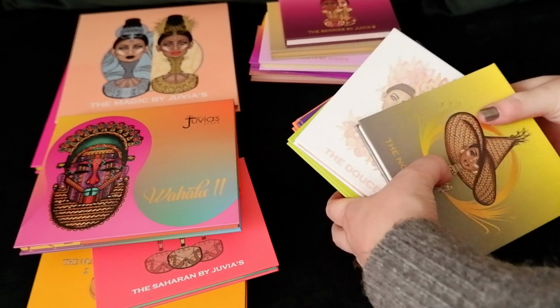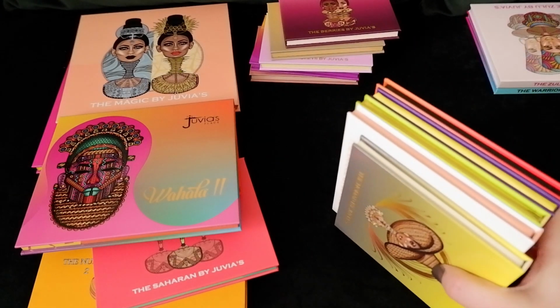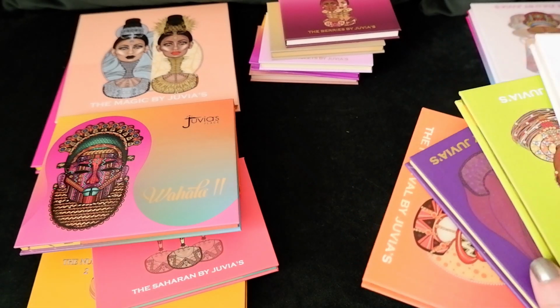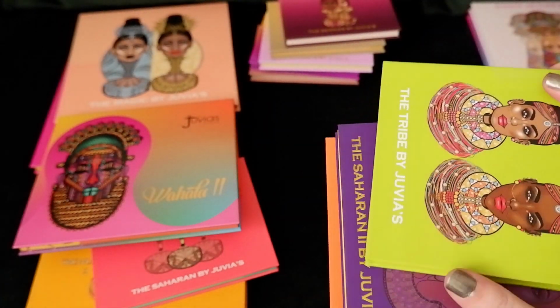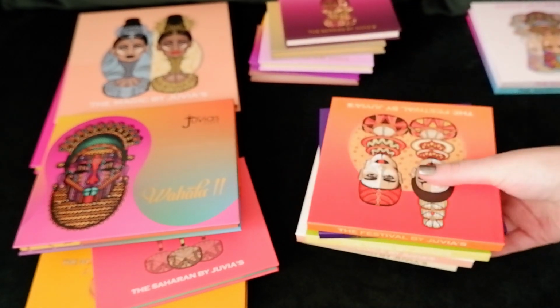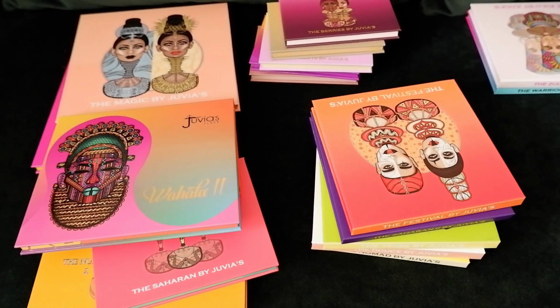However, save for these two, this little stack I know I will never touch. These are just staples in my collection by now, and this is just grungy, something soft, something green, something warm tone, something fun. Now they just need to do a good cool tone palette. Can we do that, JUVIA'S Place? Do a good cool tone palette, please.